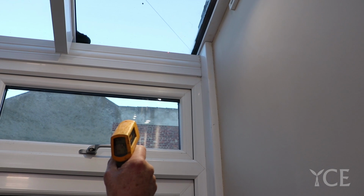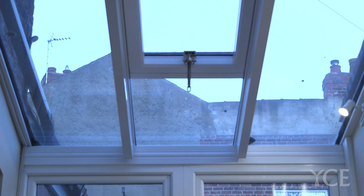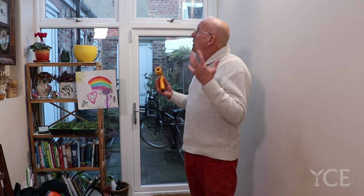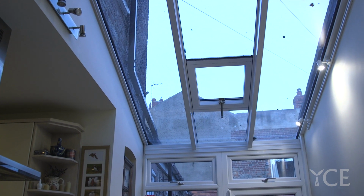So this is telling me straight away that we've got this temperature gradient through the room with a very cold surface of some 8 or 9 square meters at a guess, where there's a lot of heat being lost. So whereas it's a wonderful light space, it's also thermally quite tricky.